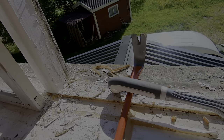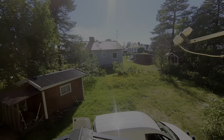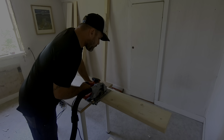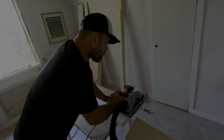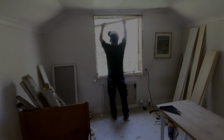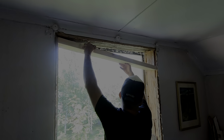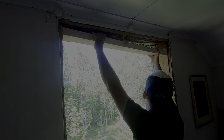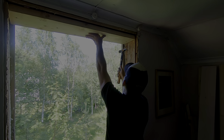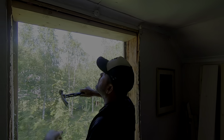Good morning, everyone. Today is a new day, and what better to do than working on the windows? Because the old windows upstairs were broken, we had some leakage over here, which made the old window frames go bad. So that's why we had to replace them. This obviously takes more time than the windows downstairs, but luckily it's only 3 windows upstairs.